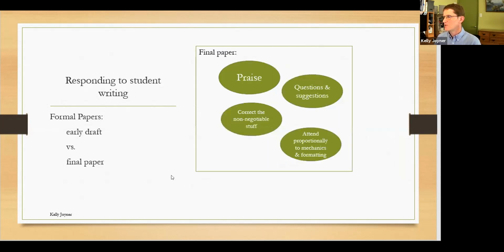If it's a final paper, I try to do these 4 things. There's a certain amount of praise that has to happen. What's working well, questions and suggestions, correct the non-negotiable stuff, and then attend proportionally to mechanics and formatting. Again, you don't want to correct everything, but give them a sense that you're paying attention and that they haven't gotten everything right as far as mechanics and formatting.